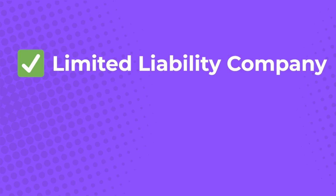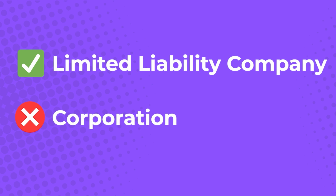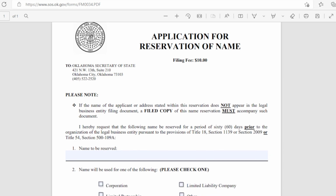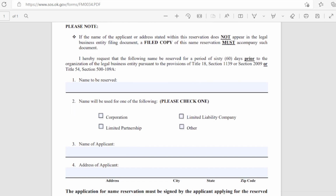The laws in Oklahoma require you to add the phrase limited liability company or LLC to your name of choice. You can't use terms like corporation or anything else that could confuse people about what type of business entity you are. Adding these words would also require you to have a licensed professional as part of the LLC. Although it isn't a state requirement, you can pay $10 to reserve your chosen business name for 60 days just to make sure that nobody else gets it before you get the chance to register it as your own.